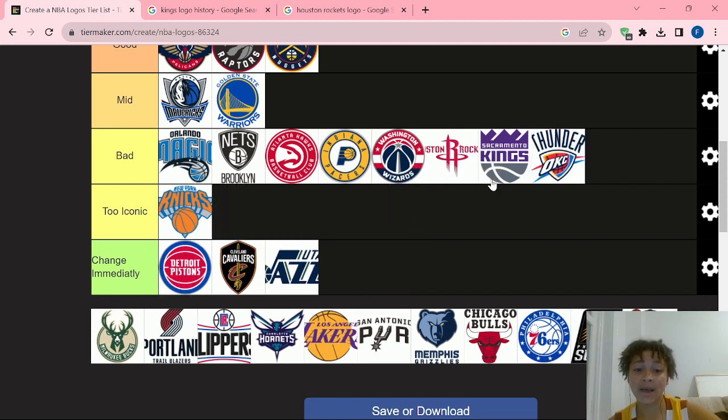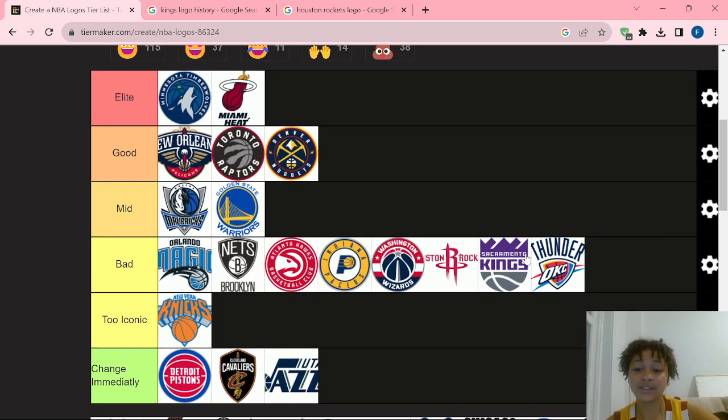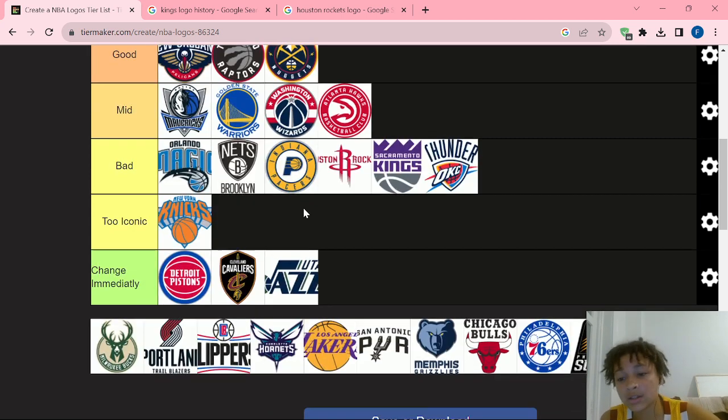And it's gonna go into the bad tier because Thunder, you can use Thunderbolts. You can do so much more with this than what you're doing right now. You're going into the bad tier, and I might move up one of these teams to mid tier. I think I'm gonna move the Wizards up. And just because they have an animal, I feel like if the Hawks just put, I don't know, something without an animal, it'd be bad, but I'll put them into the mid. I'll give them the benefit of the doubt.